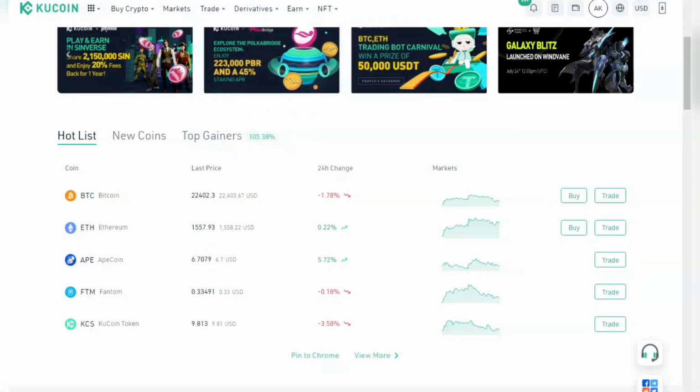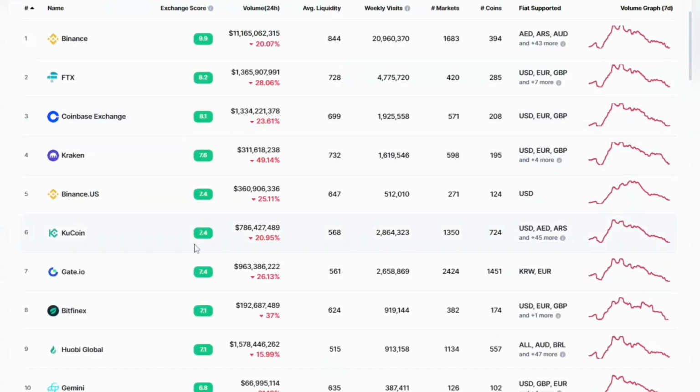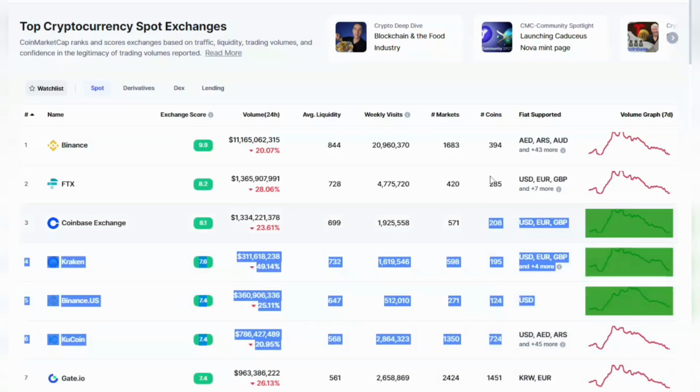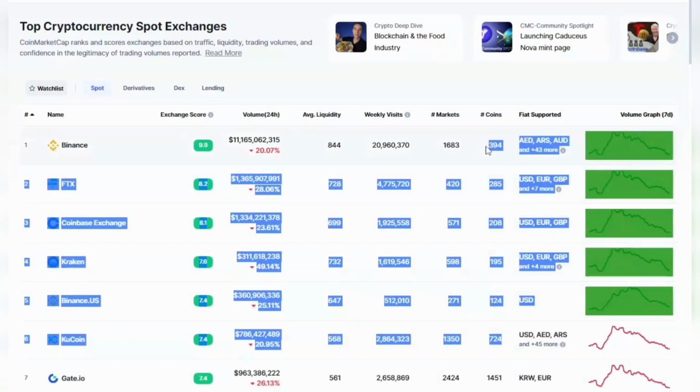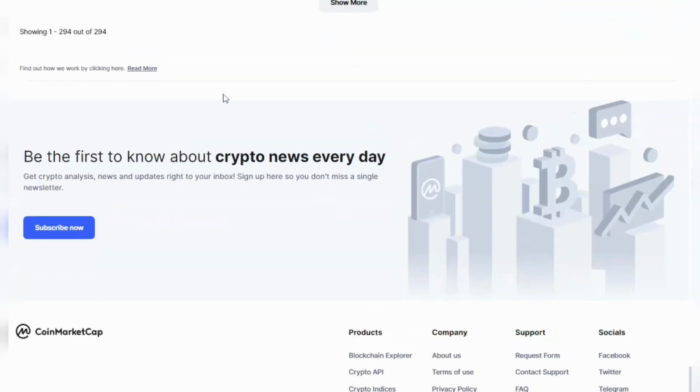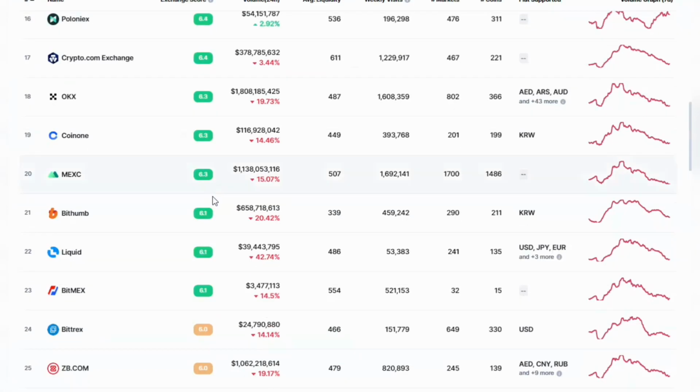There are loads of altcoins that are currently available right here on CoinMarketCap. You can see it's currently ranked at number 5 or 6 crypto exchange in the world. You can see the tokens or coins being listed, about 724, as compared to these other exchanges. So this is one cool feature you want to take into consideration. You can see there are about 294 exchanges being ranked here, so Kucoin being among the top 5, top 6 is currently a very good figure.